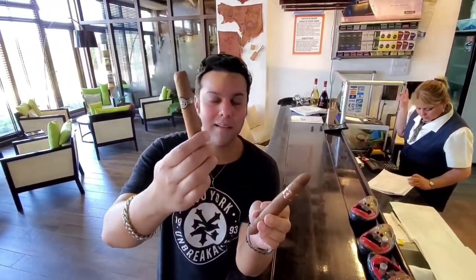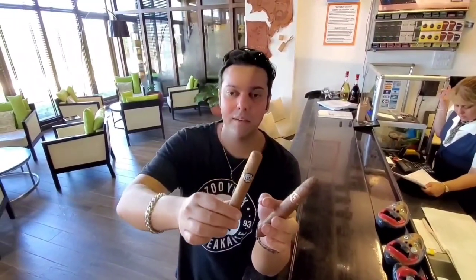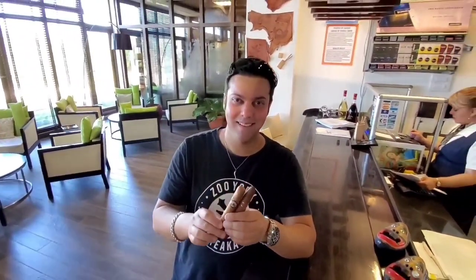This is one of the classic cigars that are out there. I've smoked them a few times. I really like them. They're nice. What you'd expect from Monte Cristo. So we're going to cut them up. We're going to get lit. And we're going to smoke. See you in a few.